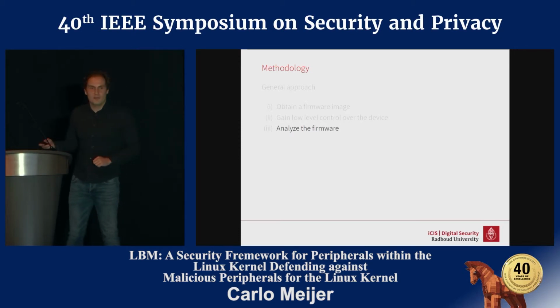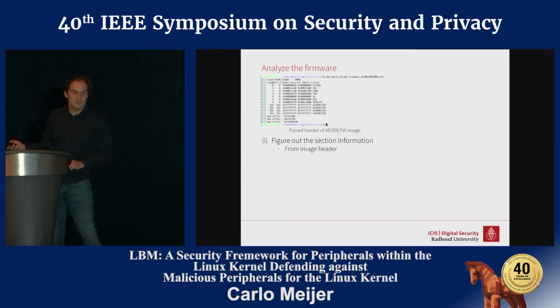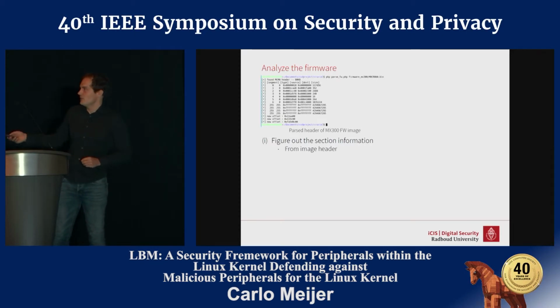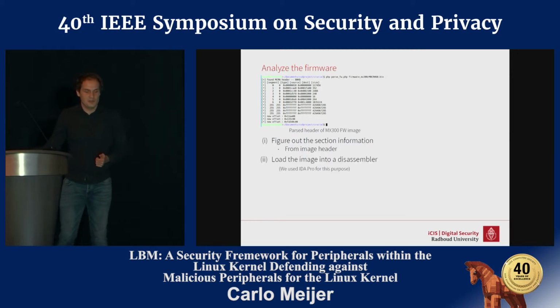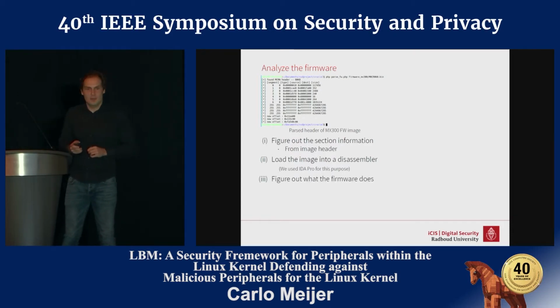So now that you have the firmware, let's analyze it. You have to figure out what it does. First, in order to do this, you have to figure out the section information. Section information is typically stored in the firmware header. You have to figure it out manually or through some reverse engineering, then load it into a disassembler and check out what it does. Well, this might be a big thing to look at.